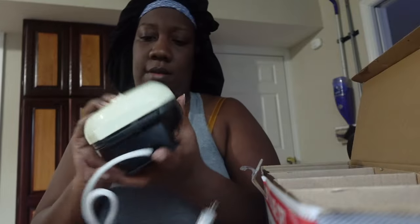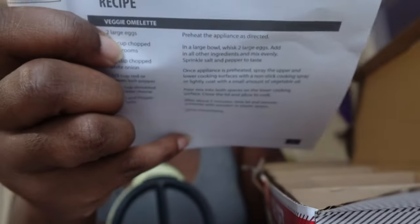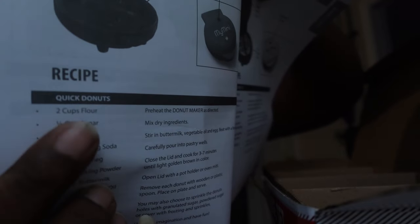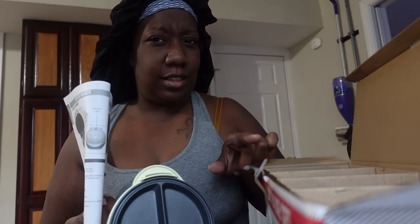All right, this is the omelet maker, right? Yep, these are some little omelets. It gives us recipes. Can you see that? I got a recipe for the donuts. What else is a recipe for? Waffles, hamburger. Oh, because it's a grill. Wow. I didn't know this was like a grill. This is a good gift for college students.